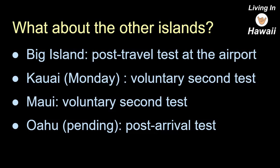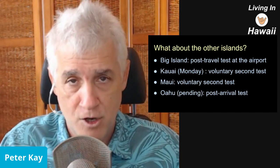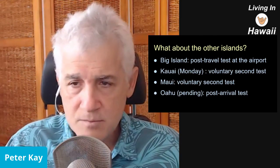Kauai this Monday is going to have a voluntary second test. They're going to make a second test available and ask that you use it voluntarily. It won't be mandatory. Maui already has that voluntary second test. Oahu is also trying to put together a post-arrival test, meaning that if you didn't take your test before you got on the flight and you're on Oahu and you don't have a QR code, you don't have a test result, they're working on making a post-arrival test available. And I want to stress working on, it's not here yet. All right, let's go. There's a little bit more detail over here. Let's get to the next one.